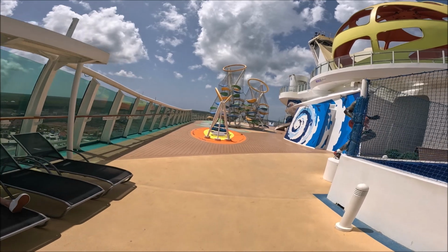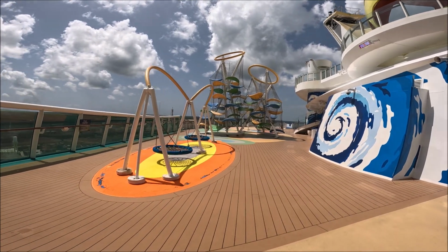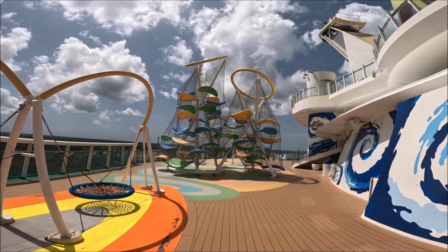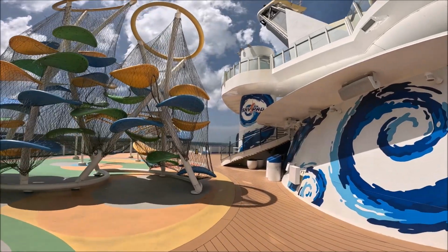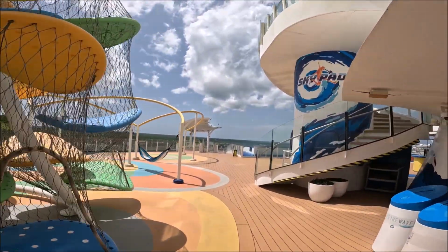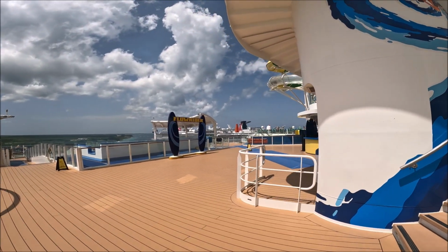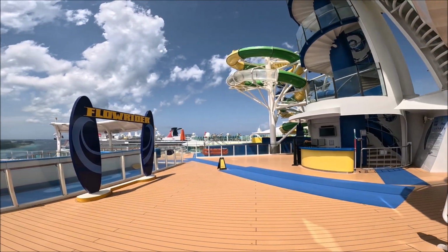They got plenty of chairs out here for people to sit in. I bet kids have fun in that thing. Got a couple of hammocks back here if you want to lay down. Here's the flow rider. I'm going to walk over and look at the end. I'll try to get a shot or two with people on it, and I'll go up top and get some with it down.